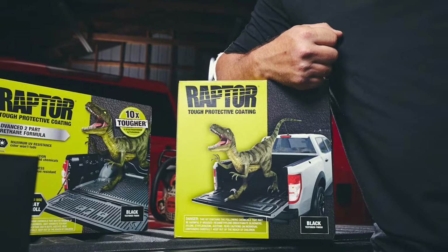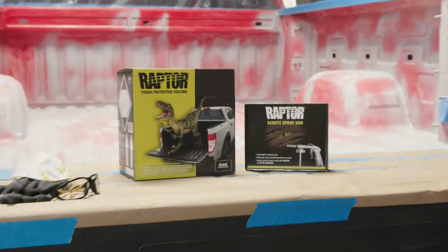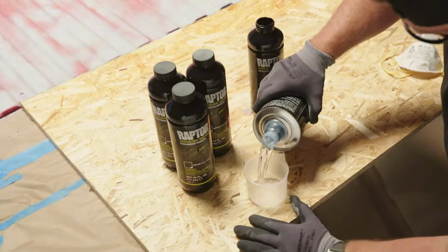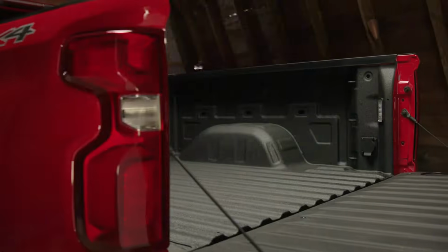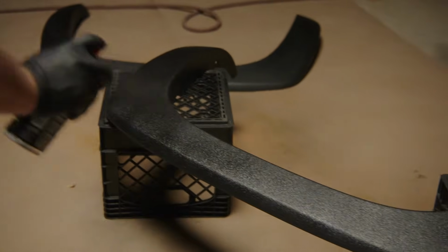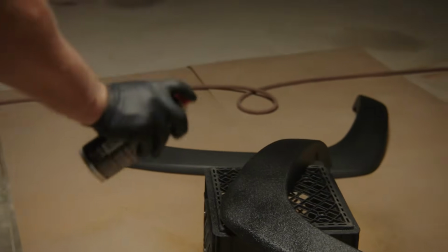The 1-gallon RAPTOR kit is the industry standard in bed liner coating. Each kit contains 4 bottles of RAPTOR and 1 tin of hardener. The 1-gallon kit gives you enough material to do a medium-sized pickup truck bed. The 2K aerosol is super convenient and offers 14 square feet of coverage per can.